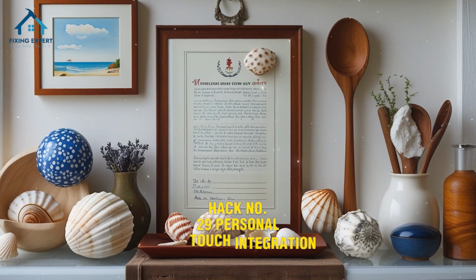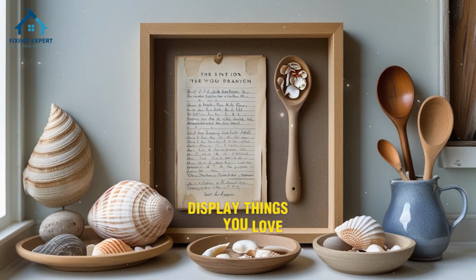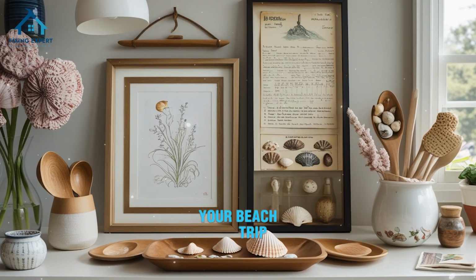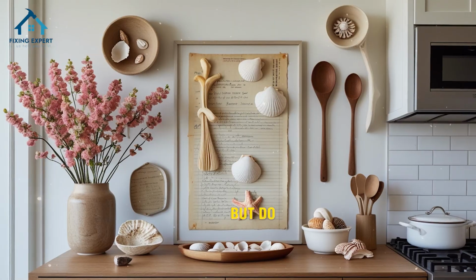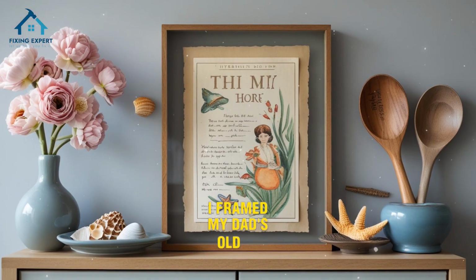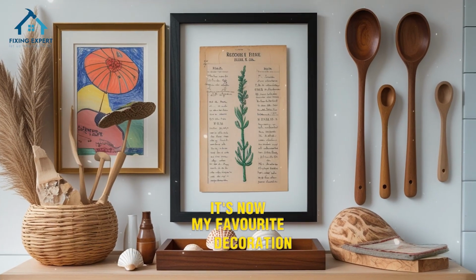Hack number 29. Personal touch integration. Your home should tell your story. Display things you love, not just pretty items. Frame a child's drawing. Put out the shell collection from your beach trip. Display the wooden spoon your grandmother used. But do it thoughtfully. Put special items on a small tray or in a shadow box. I framed my dad's old recipe card and hung it in my kitchen. It's now my favorite decoration.